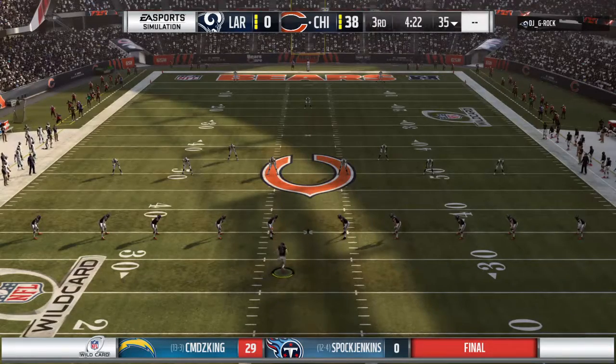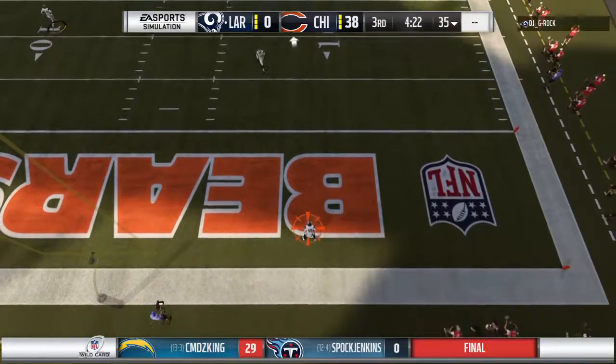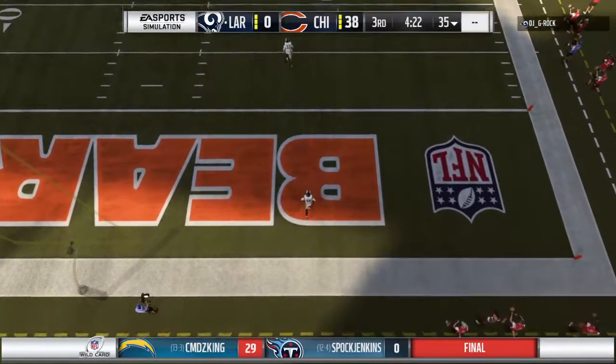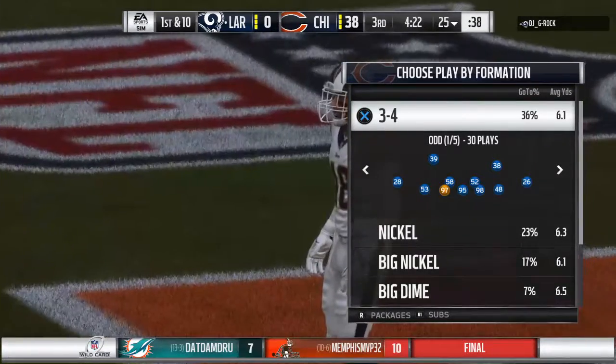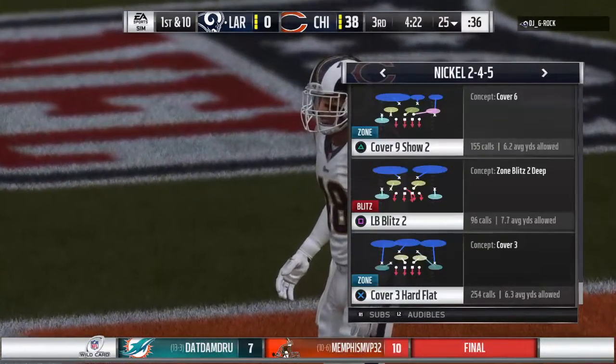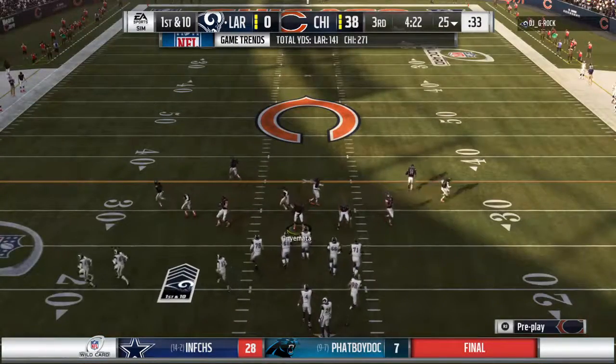Out is the kickoff unit as they run up and send this one away. This will be taken to the back of the end zone. And now out on the field, here comes Los Angeles. They've got to dig down deep. I mean, they need something right now, really anything to cling on to.